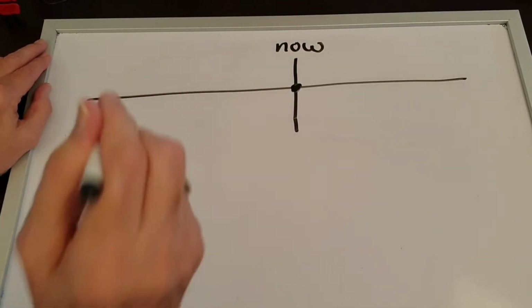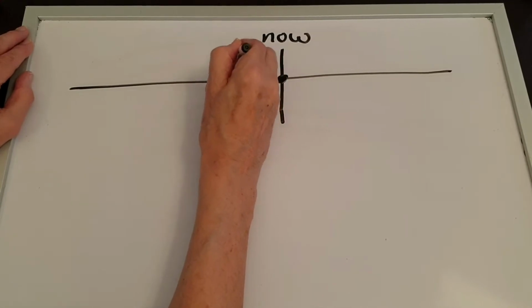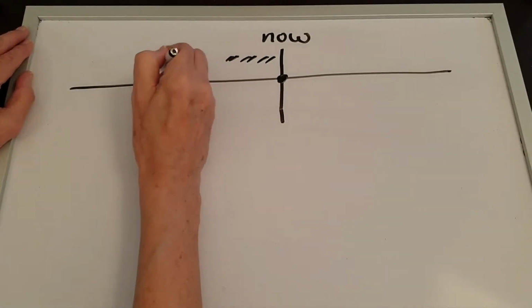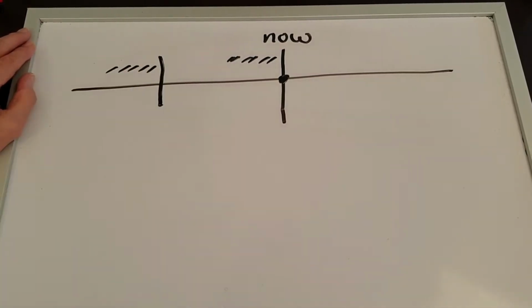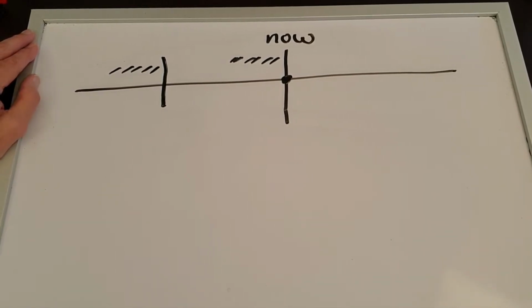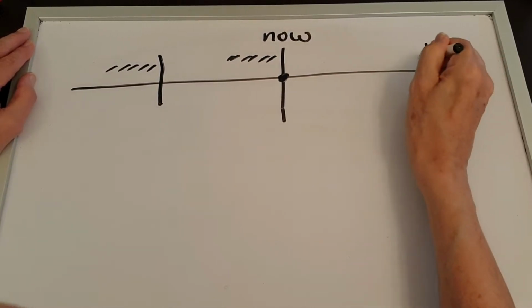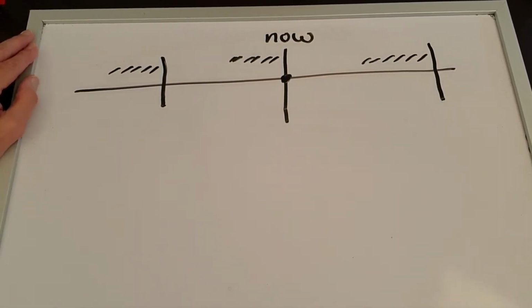So, to talk about something that happened before now, when we don't know the exact time, we use the present perfect. You remember too, to talk about something that happened before a time in the past, we use the past perfect. So, how do we talk about something that happened before a definite time in the future, sometime here? We have to use the future perfect.